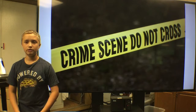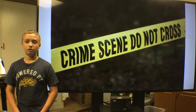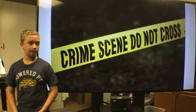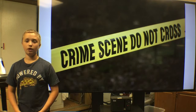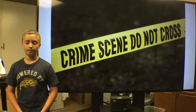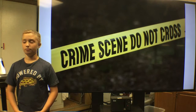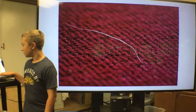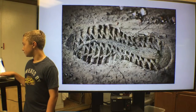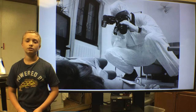So, what does a detective really do? First off, no matter what the case is, they follow the same steps to solve a crime. When a detective first arrives at the crime scene, they do a walkthrough to get a rough idea of what happened. Then detectives begin to look for evidence such as markings, hair, bloodstains, fibers, and footprints. After all the evidence is collected, they begin to interview witnesses or suspects.